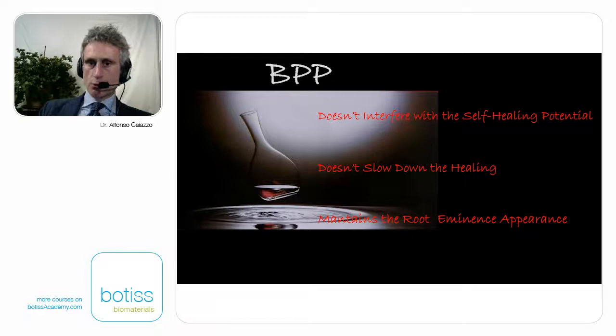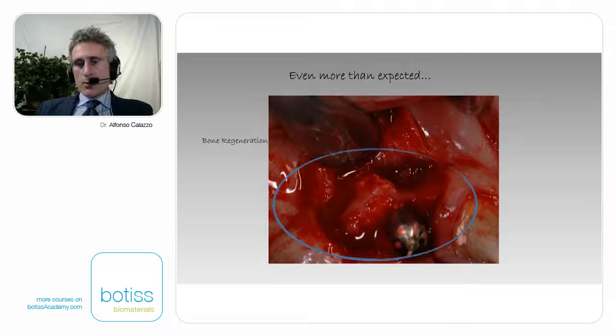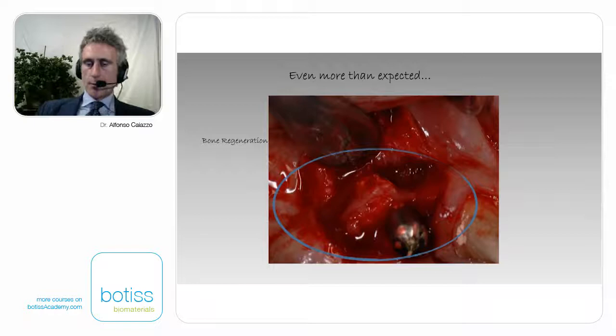And I told you, I'm not looking for a GBR, but when we were at the beginning, we were very curious. We were opening up some cases just to see what was going on underneath the periosteum. And sometimes we found real bone, even without the membrane. So this is stable. This will stay there forever. It looks like a root, and there is no root there.